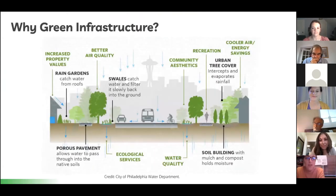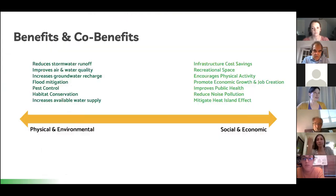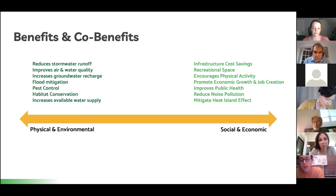Thanks, Anna. So green infrastructure is a network of natural areas, open spaces, and stormwater infrastructure that uses or mimics natural processes, essentially nature integrated into the built environment. These networks help conserve natural ecosystem values and functions, sustain clean water and air, and provide a wide array of benefits to people and wildlife. As you can see, the benefits of green infrastructure range from the physical and environmental to social and economic, and produce benefits like flooding mitigation, reducing stormwater runoff, and co-benefits such as alleviating urban heat islands, mitigating the impacts of climate change, and creating green jobs.